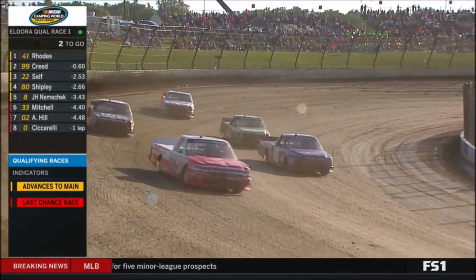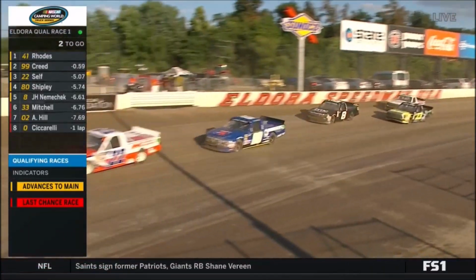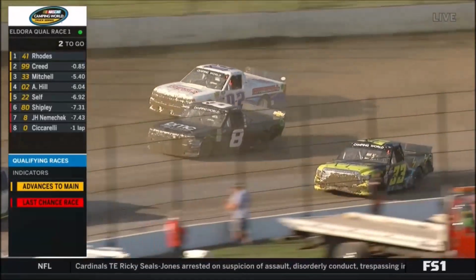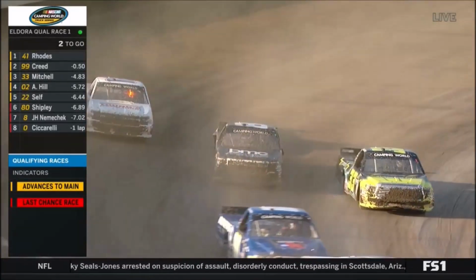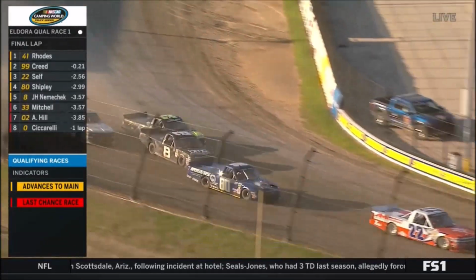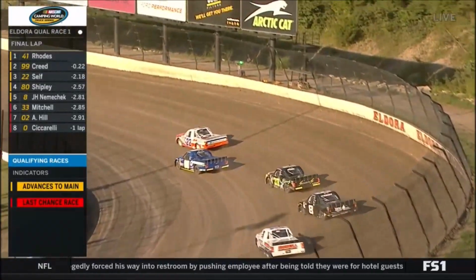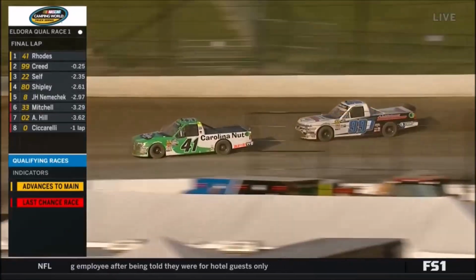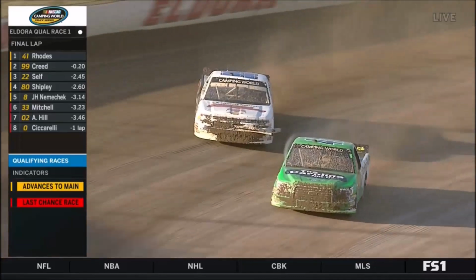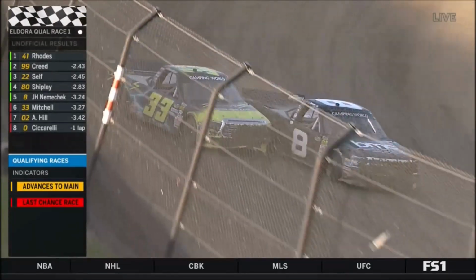This is the battle for the transfer spot. John Hunter, even though he's got that damage you talked of, he's currently 5th, racing there with Shipley. And Mitchell gets into the back of John Hunter. Mitchell to the bottom now, and Austin Hill trying to get around the top. Top 5 advance. Final lap for Ben Rhodes, who won his qualifying race a couple of years ago. Going to do it again tonight.